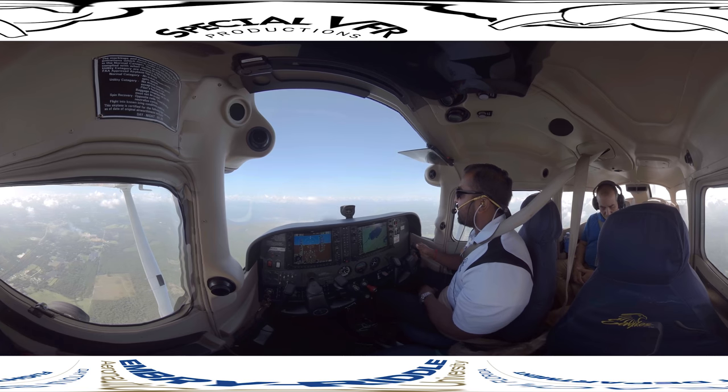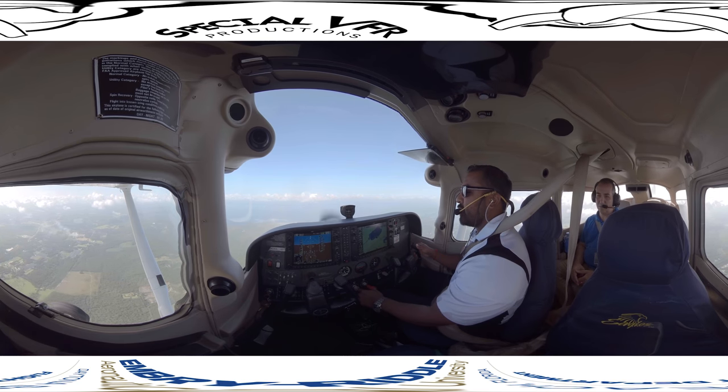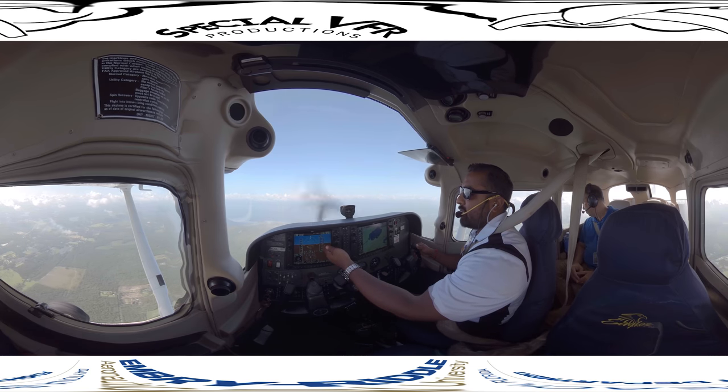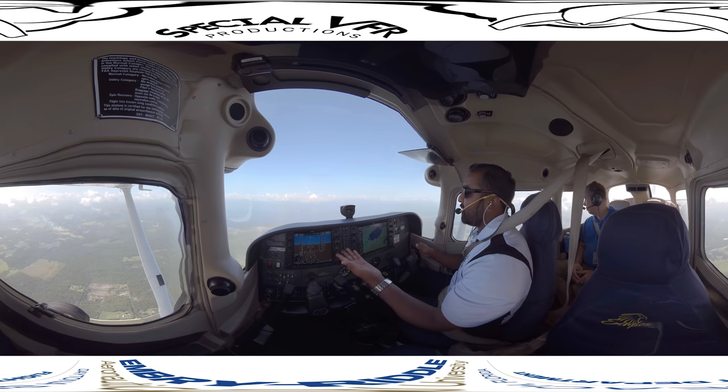If you make too many changes, you will never get a stable flight. I'm getting about 96 knots here, so between 2,000 and 2,100 RPM, I'm getting about a 100 knot descent, and about 750 feet per minute, and it adjusts here to 500 feet per minute. So this is called a constant airspeed descent.